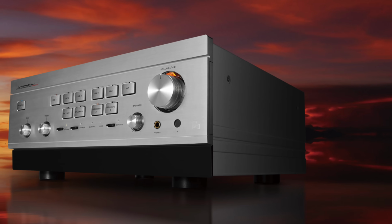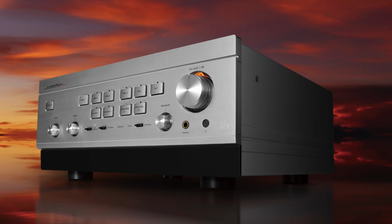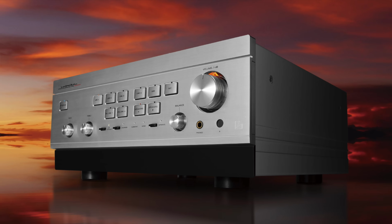So the Luxman is a wonderful, wonderful amp. I will do a full review of it here in a few weeks once I get a lot of time with it. But so far, it's a stunner. It's gorgeous. It's like a 590 AX2 on steroids.